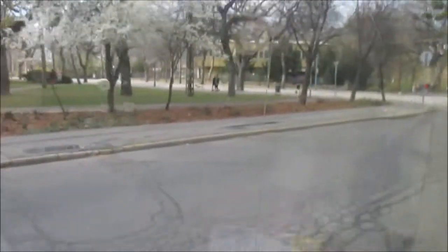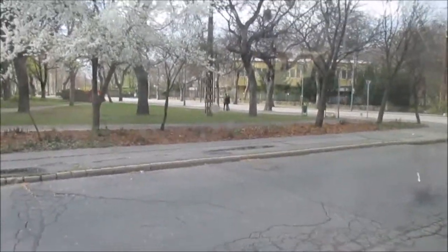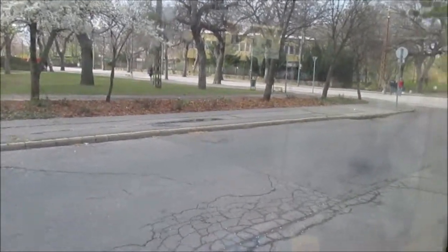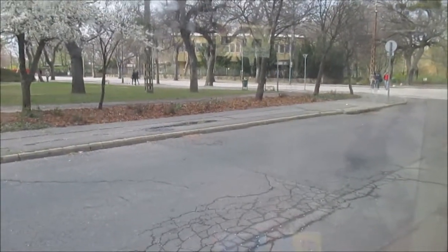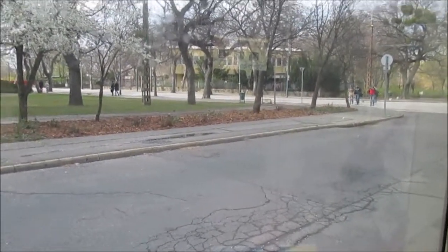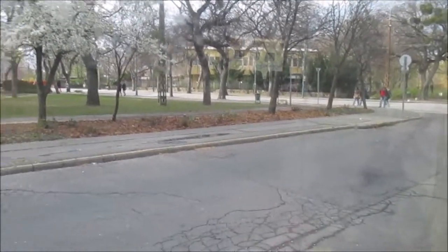Hello and welcome back. We're now making our way through the Városliget, the central park of Budapest. This bus is going as far as Mexikói út, the terminus of the Metro 1, and also where we can join the Tram 1.